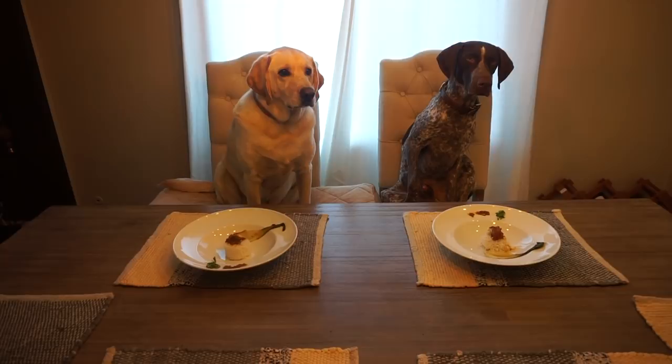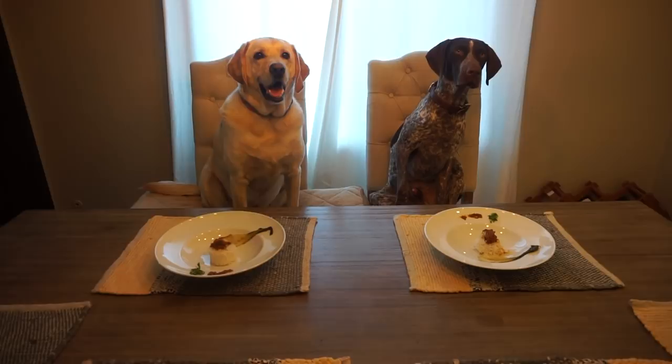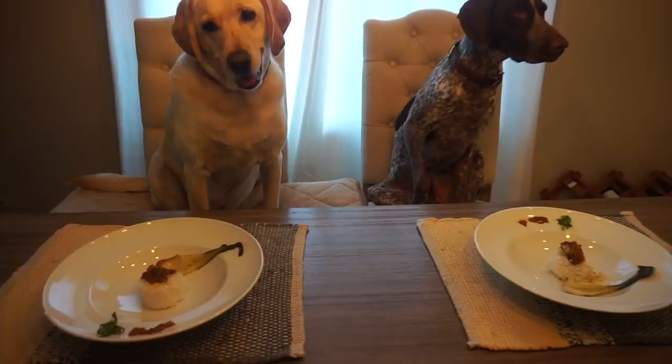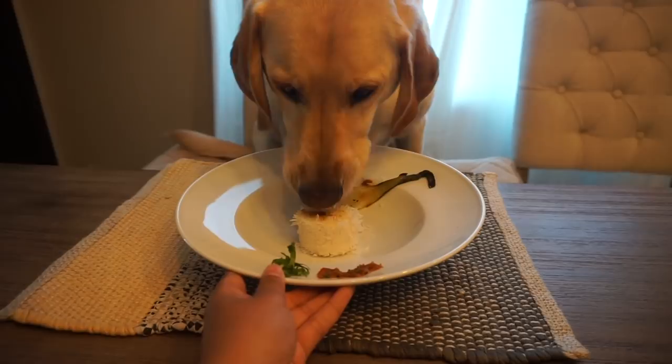Do you guys want to eat it? Zazu looks excited. Walle looks excited. Okay, 1, 2, 3, eat it! They're like so amazed. They're like, why are we in the dining table and eating food off human plates? All right, Zazu, eat it. Oh, is that good? Eat it, Zazu. He's kind of nervous because he never gets to do this, so wow, okay.